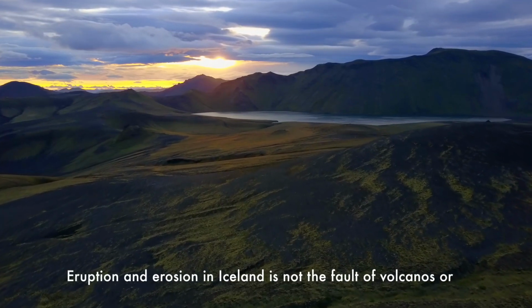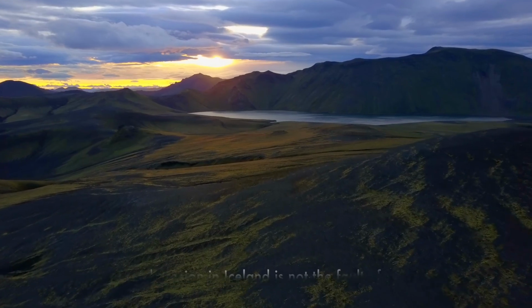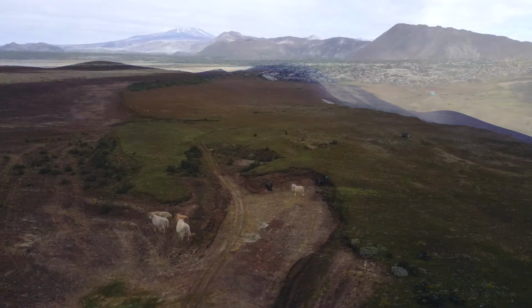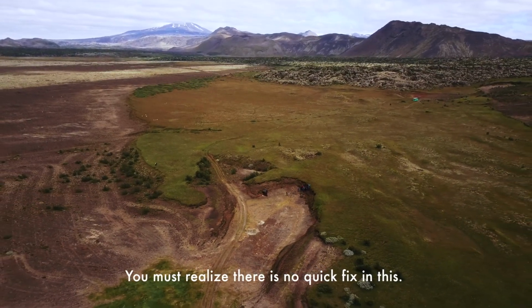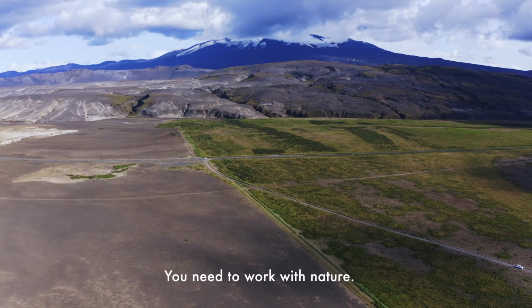Eruption and erosion in Iceland is not the fault of volcanoes or sheep alone. You must realize that there is no quick fix in this. They need to walk with nature.